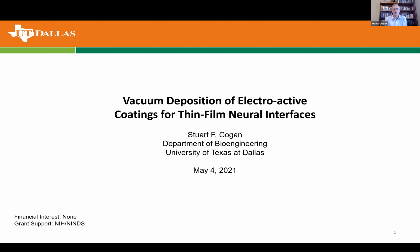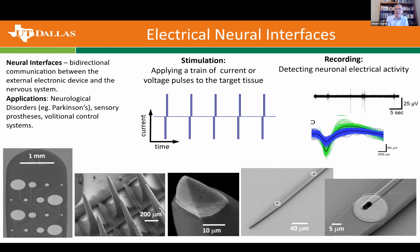And I think before we get into some of the details of deposition processing and coating structure, I need to give you a little bit of background on what thin film neural interfaces are and how those interfaces actually work, so that you can see what motivates us to create such structures. Specifically, we're interested in electrical neural interfaces, which allow for stimulation of neural activity by imposing electrical currents, usually pulses of electrical current as a function of time, or recording neural activity.